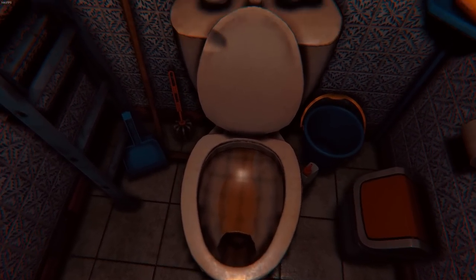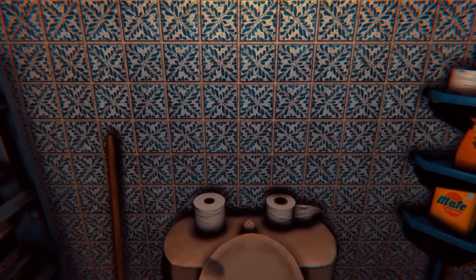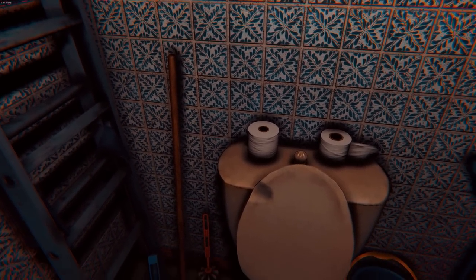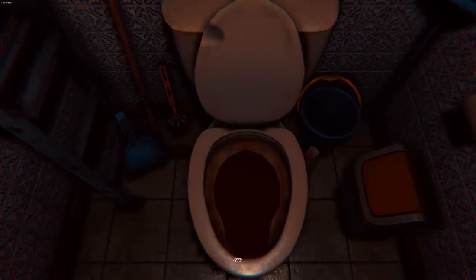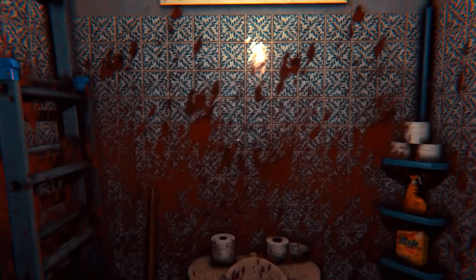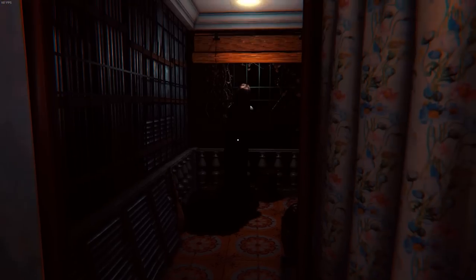Why is it orange? I need to stop drinking that Fanta. I've been pissing orange nonstop. Oh my god. Did I have Taco Bell last night? Oh, no!